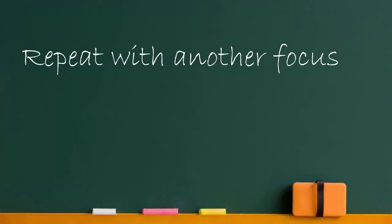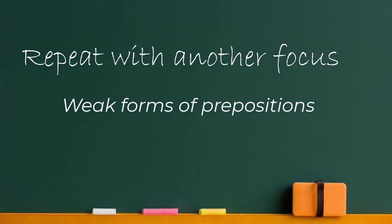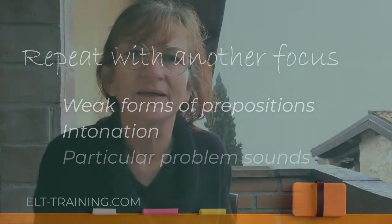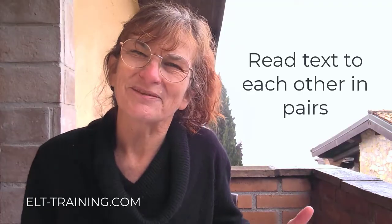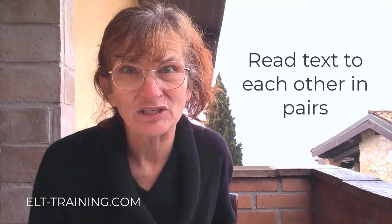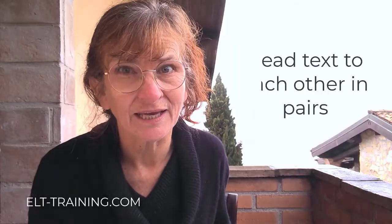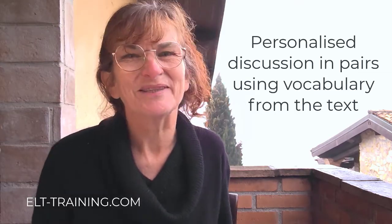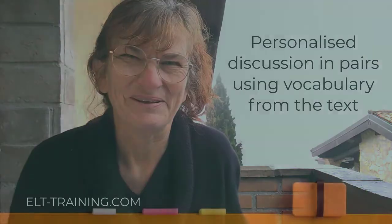After they've done it once, you might want to draw attention to another aspect of pronunciation, weak forms of prepositions or intonation or particular problem sounds for the learners that you have. Then do it again. You read, they read along with you. Finally, get them in pairs and have them read alternate sentences to each other and correct each other if they can. At the end, you could maybe get them to discuss their own experiences of music in their childhood with the stipulation that they have to use the following phrases.